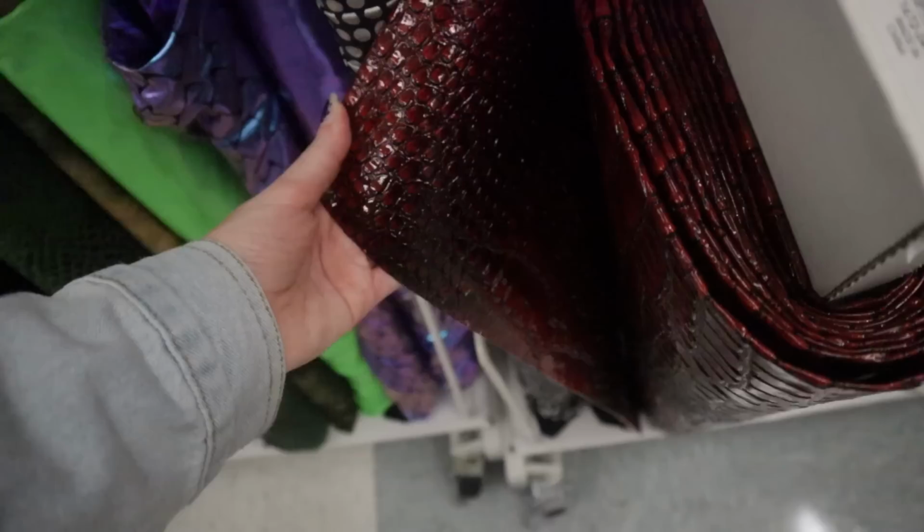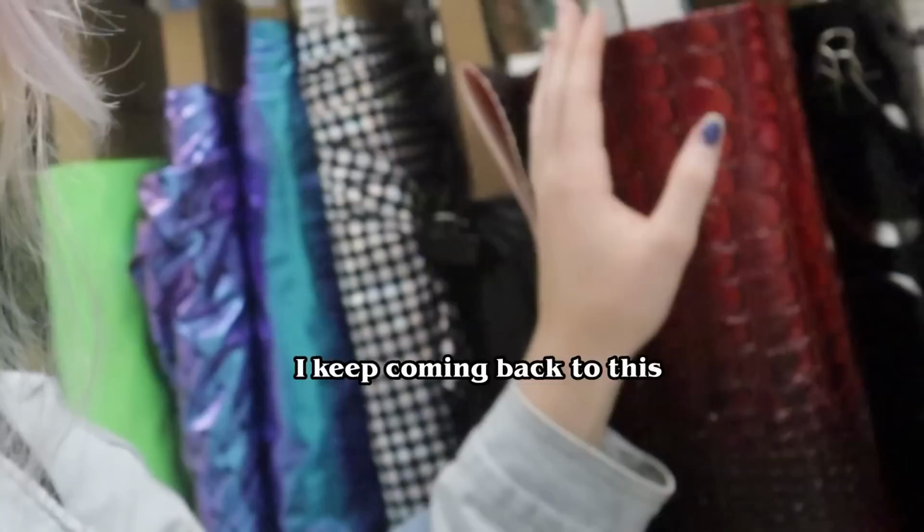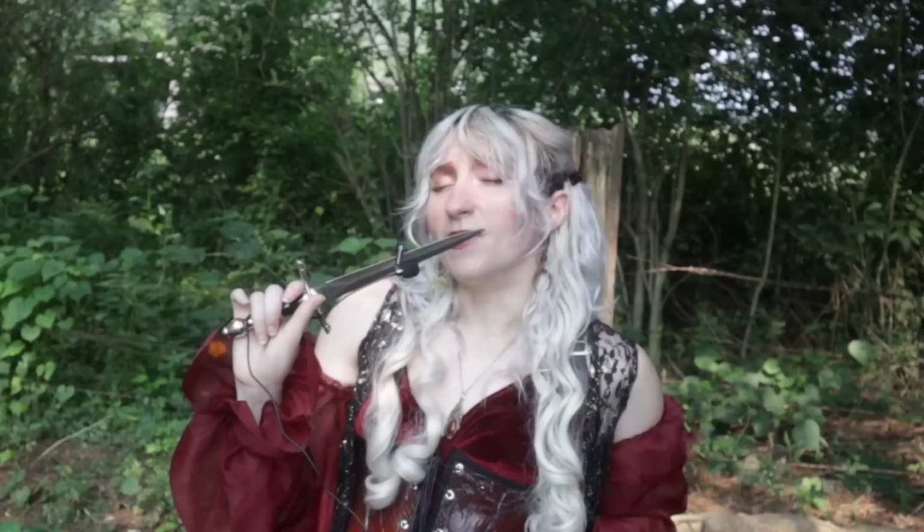For whatever reason, I keep coming back to this, and I just kind of want to make a corset out of it. I also had to get a yard of this for a different future project because, I mean, how could I resist? You know, sometimes you just see leather that looks like the skin of a dragon. My god, it's beautiful. So what are we gonna be making today?